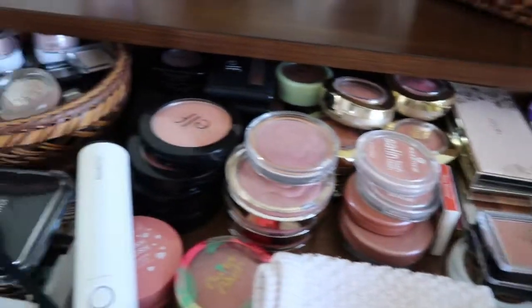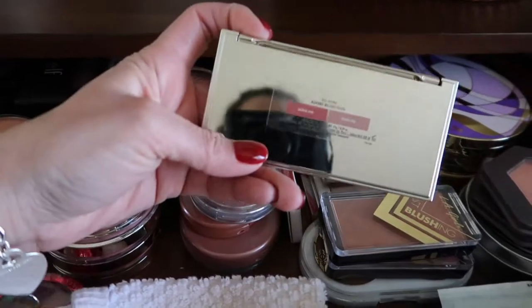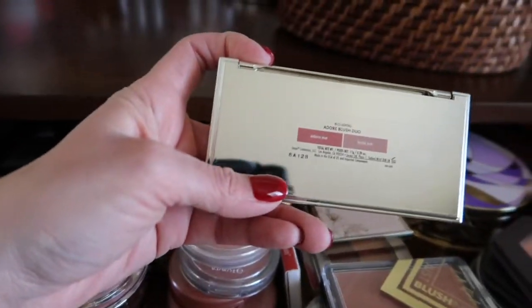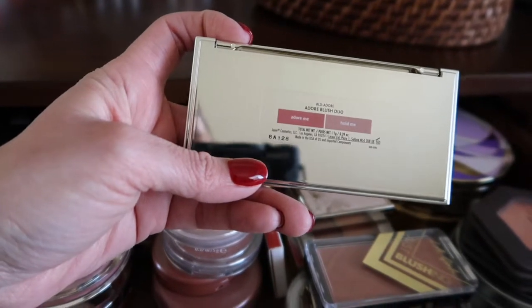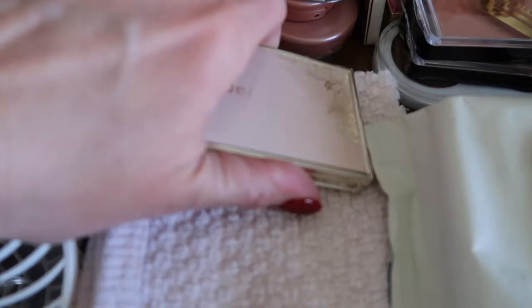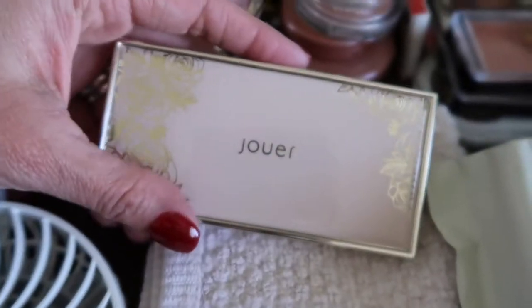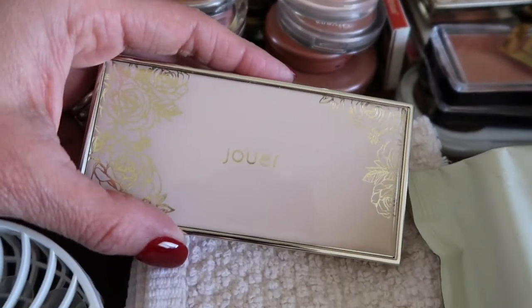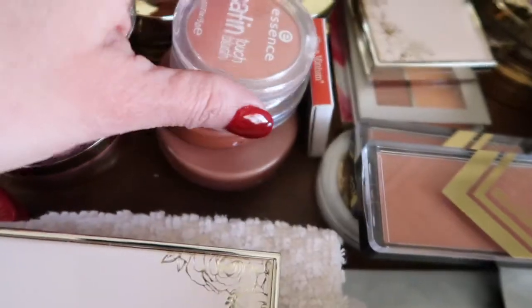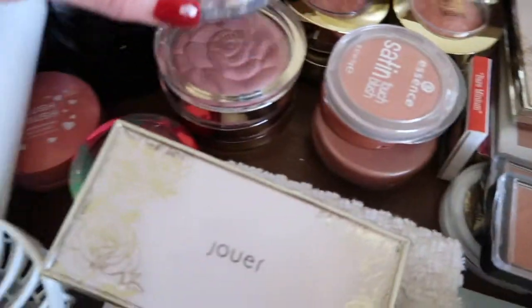So what blush? I've been using this one a lot. This is the Adore Blush Duo, the lightest one from Jouer. I love this one. I've been using this one, but I don't know if I should use this one again, or maybe I should switch it up. I've been using this one too, and this one that I love. The ones on top are the ones I use the most.